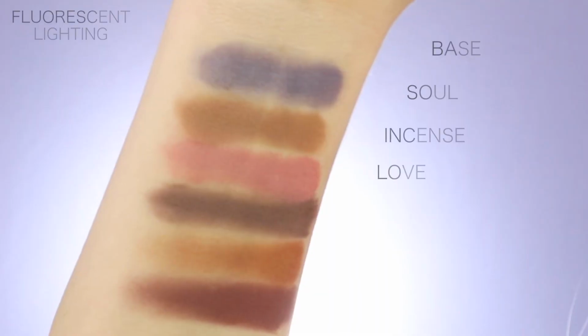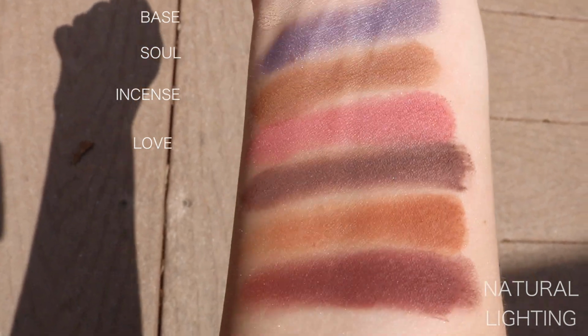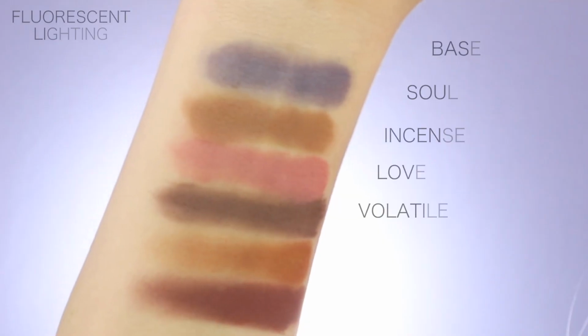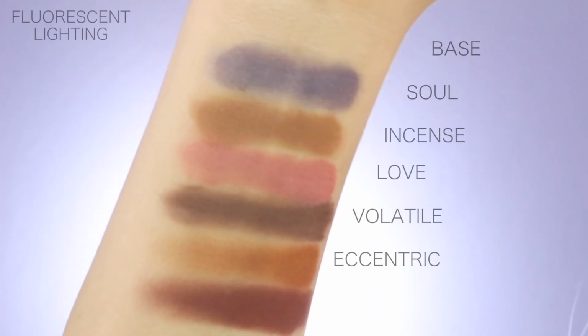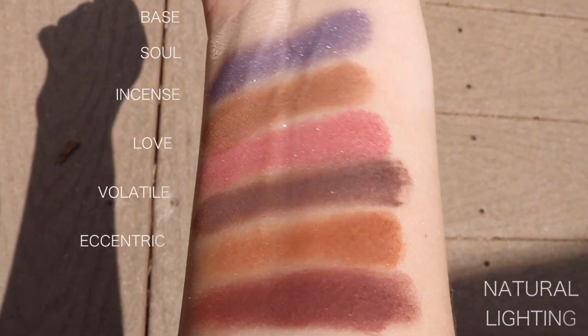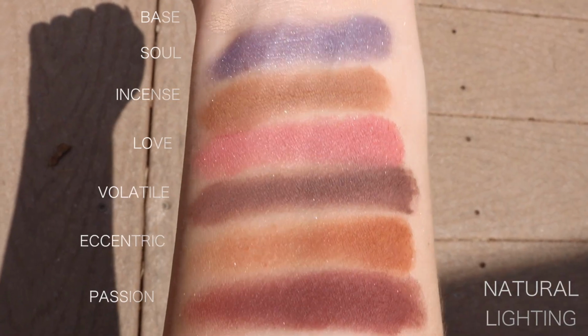Then we have the shade Love, which is a matte pink, which is always nice to have to add a fun pop of color to your looks. Then we have the shade Volatile, which is more of a cool toned brown to help deepen up your looks. Then we have the shade Eccentric, which seems to be more of an orangey brown shade, great for summertime. And finally, we have the shade Passion, which is more of a maroon shade, perfect for deepening up looks.